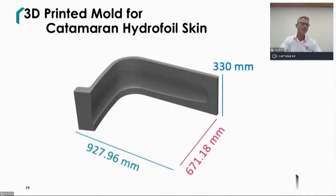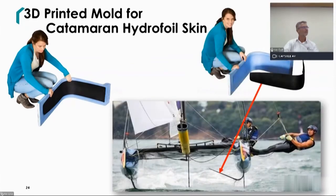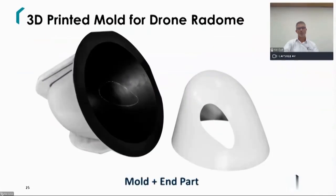Some more applications that are coming from our market, from our customers. We talk about a catamaran hydrofoil skin that can be printed within hours, or a radome for a drone, which we already printed here.